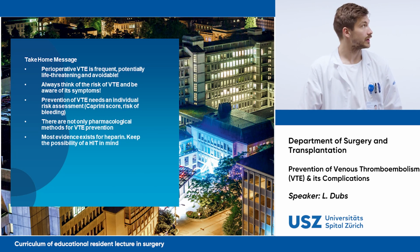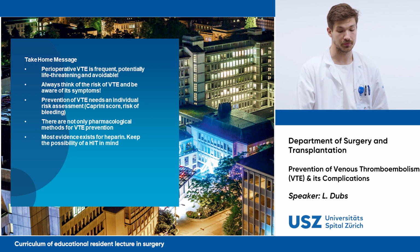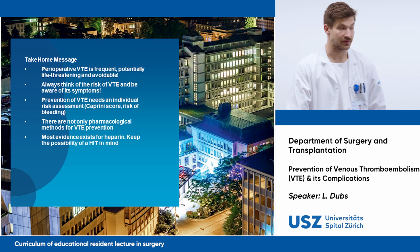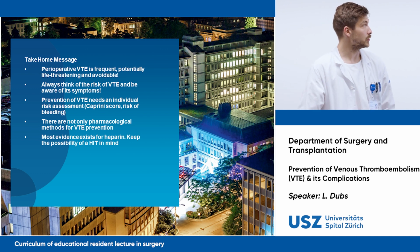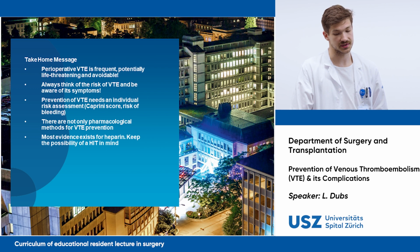And what I want you to take home today is that perioperative venous thromboembolism is frequent, potentially life-threatening and avoidable. Always think of the risk of VTE and be aware of its symptoms. The prevention of VTE is an individual approach and it needs individual risk assessment where there are tools such as the Caprini score.